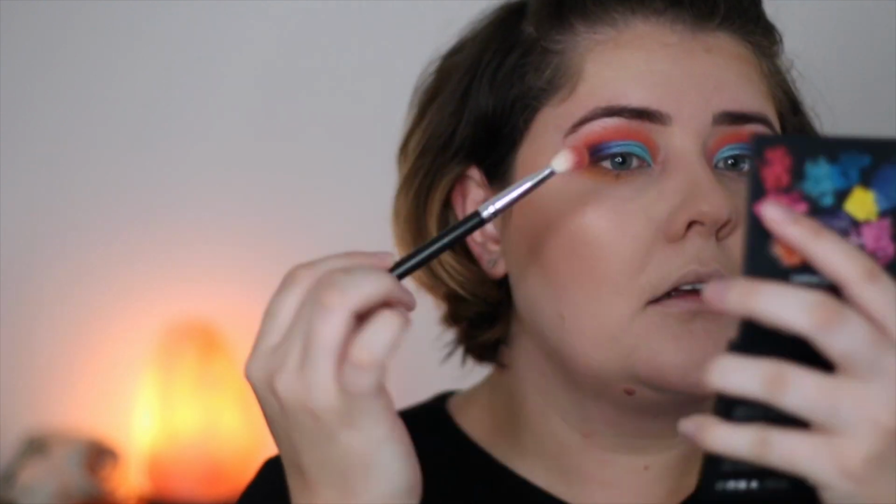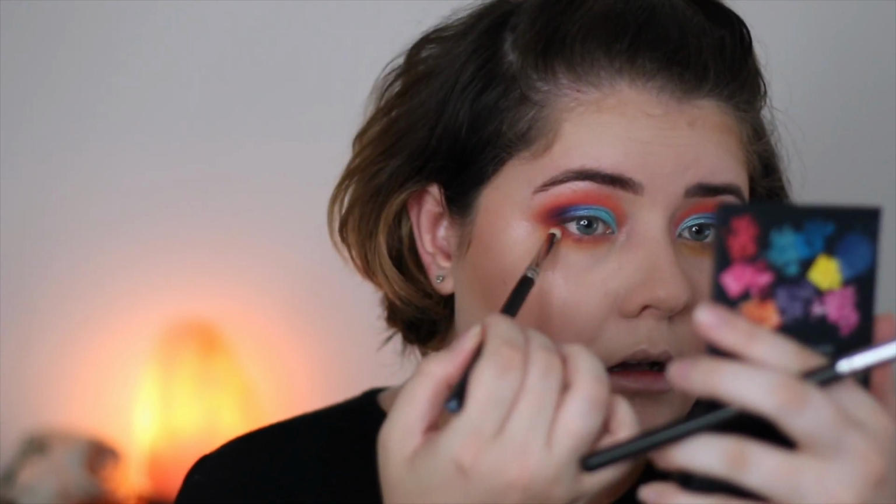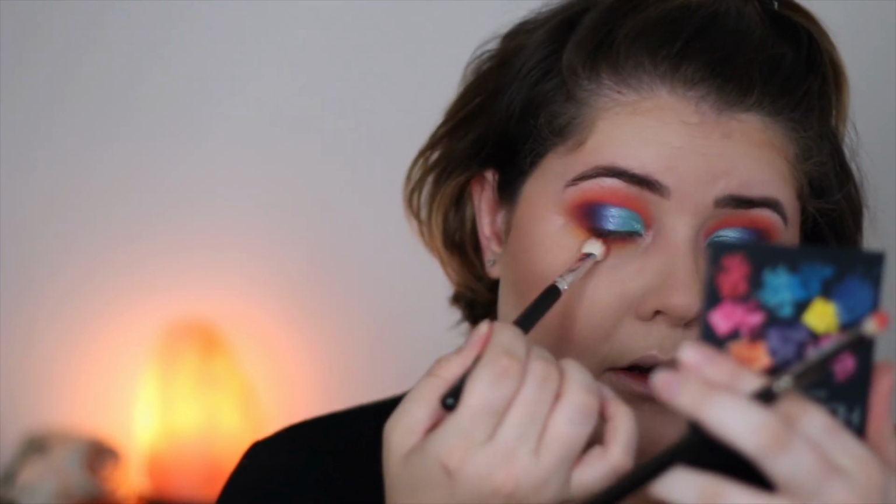Now I'm going to be taking a little pencil brush and I'm going to be going in with that orange shade mixed in with a little bit of that red, and I'm going to be popping that closer to the lash line. I'm going to be going back in with that shade with a little bit more yellow on it and try and hug that line where the orange is as much as possible, just to blend it out. Putting a little bit more yellow underneath this eye.